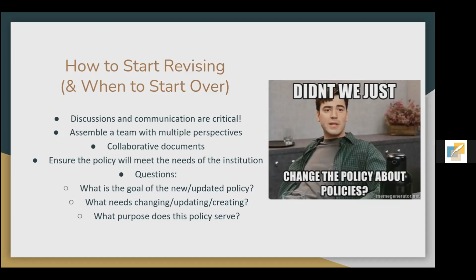Like, for example, the disaster policy. If you write a fabulous disaster policy, that's awesome. But if you are the only one that knows how it works or what needs to happen in the face of an emergency, that is totally not going to help when an actual emergency arises and no one knows what to do. So you want to be able to communicate your plan and make sure that your institution is on board with the policies you've written, so they aren't surprised when these get referenced in the future.